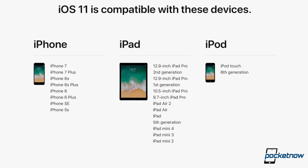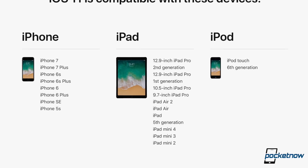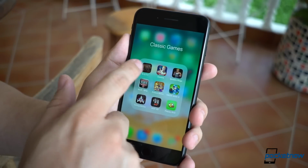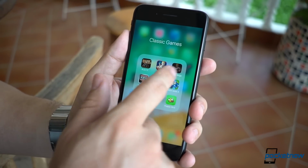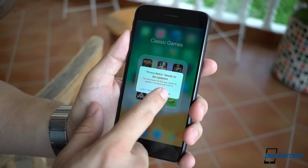One of the main benefits of owning an iPhone is that they're usually supported for up to a crazy 4 years in software updates, and those are instant for everyone. About my only complaint with iOS 11 is that most of my favorite games are retro games, and it seems that these might not get updated to the 64-bit architecture. That's going to be really sad.